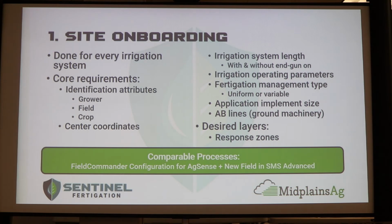So to get into site onboarding, this is done for every single irrigation system. Core requirements are identification attributes, so grower, field, and crop. We have to put center coordinates for each of the irrigation systems that we're working with in there to be able to delineate those fields. We need the irrigation system length, and we need it with and without the end gun on, basically to be able to get the actual prescriptions right for the injection rates. And then a host of other information: fertigation management type, uniform or variable, application implement size, AB lines.